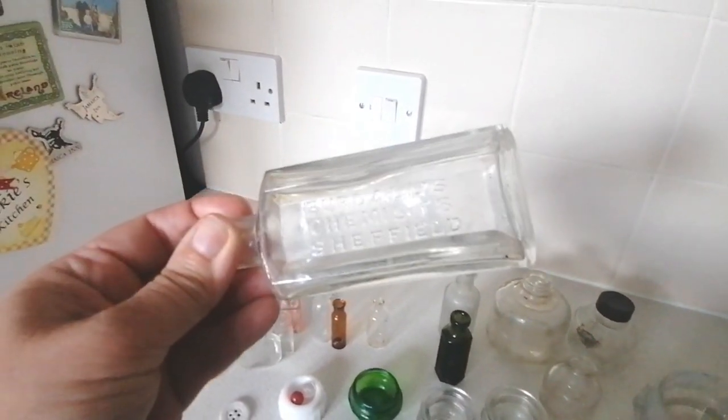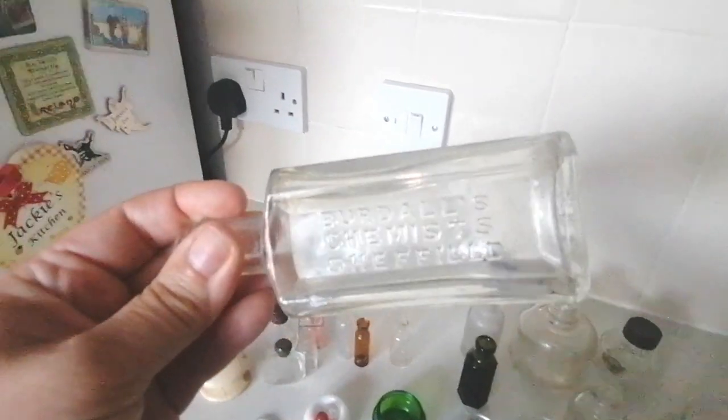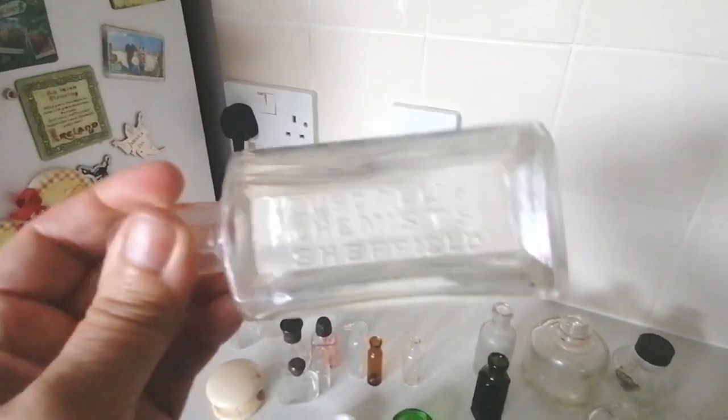This one has Birdall's Chemist of Sheffield embossed on there. Unfortunately, I could not find any information on it, so this one remains a bit of a mystery.